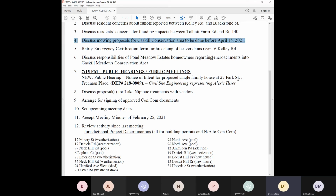If there's just an area where the turtles nest and stuff that needs to be kept down, well, then that's one thing. But to go in there and clear cut everything that's grown wild in there, it just seems like we're defeating the purpose of the open space. We're telling these people they can't grow trees, but then we're going to clear cut 8 acres.